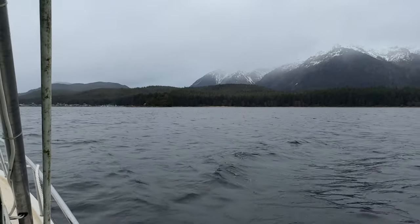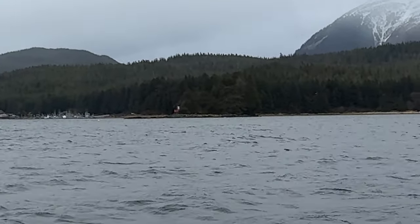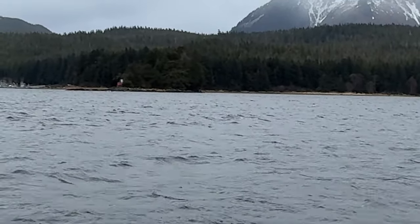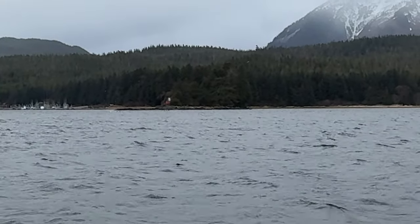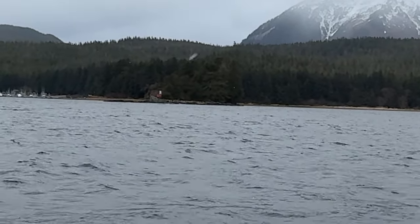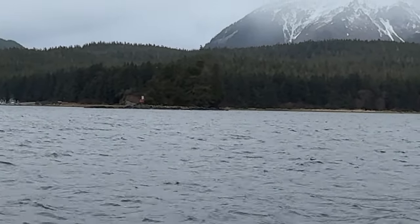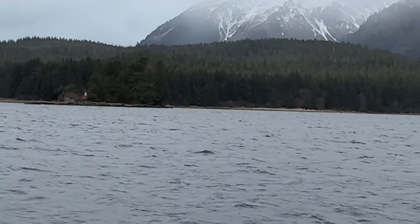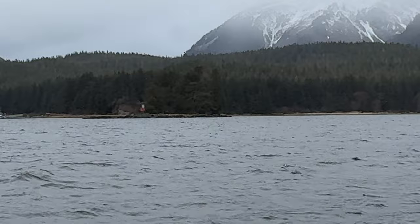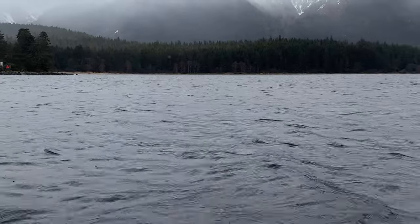On the way home on the Jenny for the day, and there's a big pod of orca whales right here. Let's see if I can get a film of them. There's a bunch of them right there. Well, that's Graveyard Island, the tiny curve behind it, and a whole bunch of orcas. Oh man, they just came up right next to me.